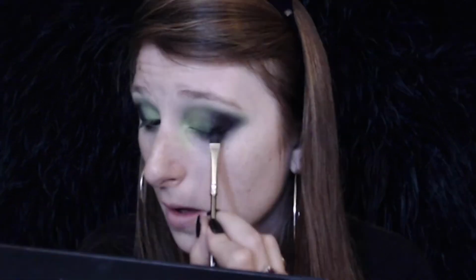Okay, so now I'm going to go back in with the brush that we had packed on the black shadow with, and I'm going to pack on more black shadow because with all that blending we ended up losing some of it, so I want to make sure that it comes in fully strong. So back in with Voldemort's brush and back into the black from the BH palette, and I'm just going to mostly focus this on the outer portion of the eye, and when it gets closer in, I'm going to make the motions a lot lighter.